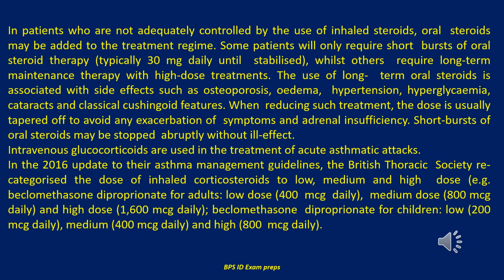The use of long-term oral steroids is associated with side effects such as osteoporosis, edema, hypertension, hyperglycemia, cataracts and classical Cushingoid features. When reducing such treatment, the dose is usually tapered off to avoid any exacerbation of symptoms and adrenal insufficiency. Short bursts of oral steroids may be stopped abruptly without ill effect. Intravenous glucocorticoids are used in the treatment of acute asthmatic attacks.